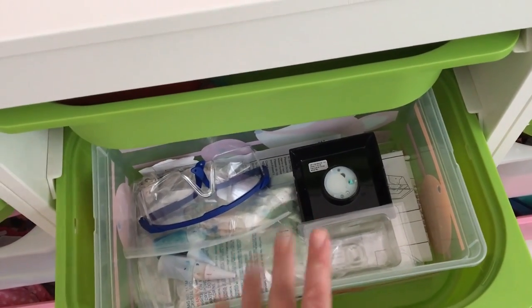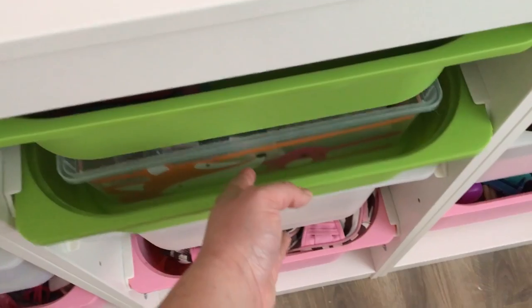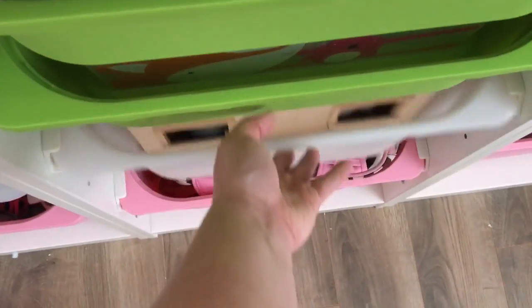And then this is a crystal rock kit that she got for Christmas. I do have a lid for this bin. I'll have to grab and put on. This is a stable that she got for Christmas, and inside are the hay bales and the horses that came with it.